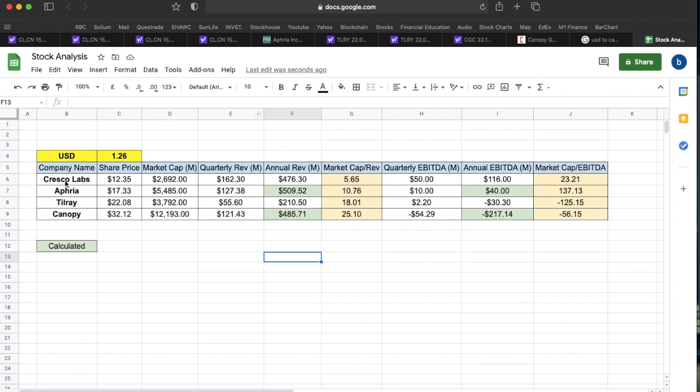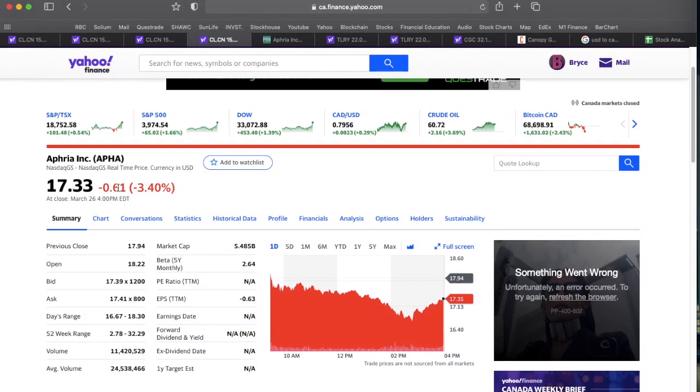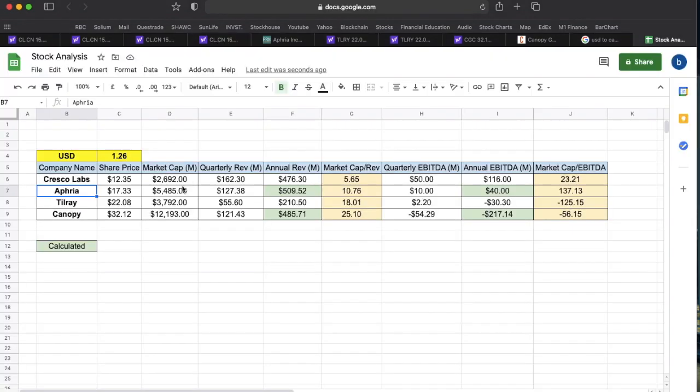So now we're going to start to compare these Cresco Labs numbers to some of the other big players in this space. Next up is going to be Aphria. If we open up the Aphria ticker symbol, again, we're going to use the US listing here, so APHA. You can see they're trading at $17.33 with a market cap just under 5.5 billion. And that's exactly what you'll see in the tracker here, 17.33, 5.5 billion.